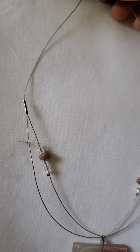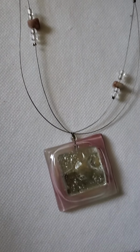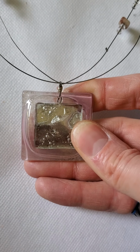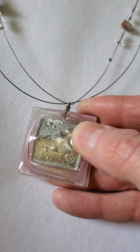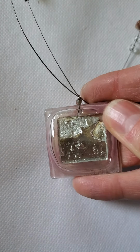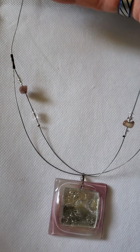Then I hate wire necklaces because they always catch on everything. Yeah. This one has like a cool little tinfoil type thing inside the glass here, so I'm not sure what that's supposed to be other than it just looks cool. But yes, it's a wire necklace.